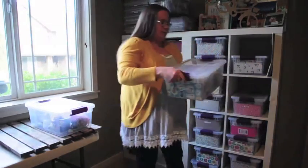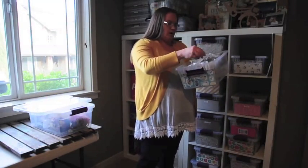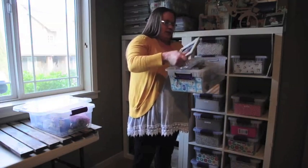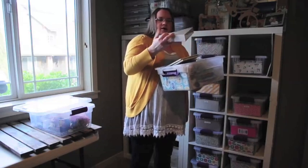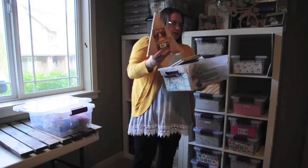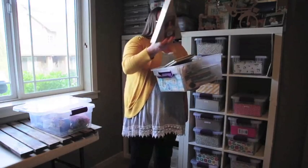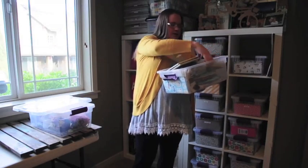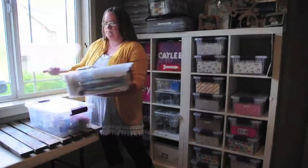In here I keep wood projects. I tend to stock up on supplies after holiday events, and so I buy things for next to nothing. I think this is like 50 cents, and it's a candy corn block set that was normally like $10 or something. And so during Halloween I can just come to this bucket and find that and make that project really, really easy. So that was the wood stuff.